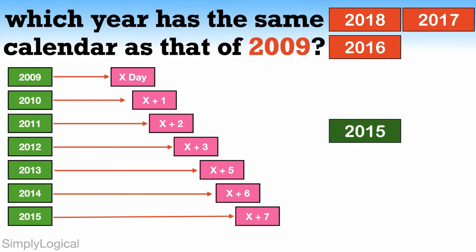So this technique works for most of the calendar problems. Just remember these steps to get the correct answer in minimum time. Once you get the hold of these steps, you can find the solution in less than 10 seconds without pen and paper.